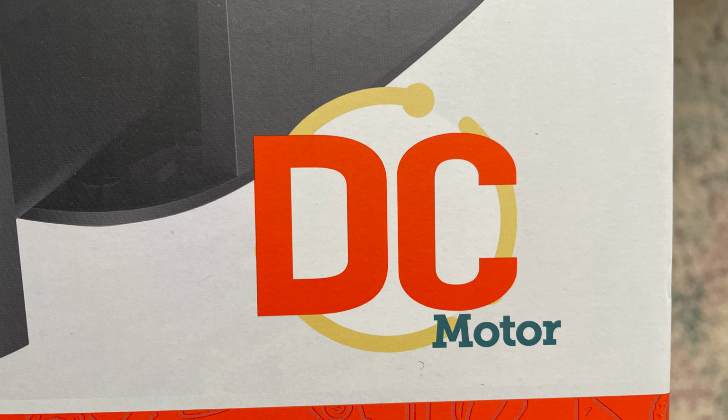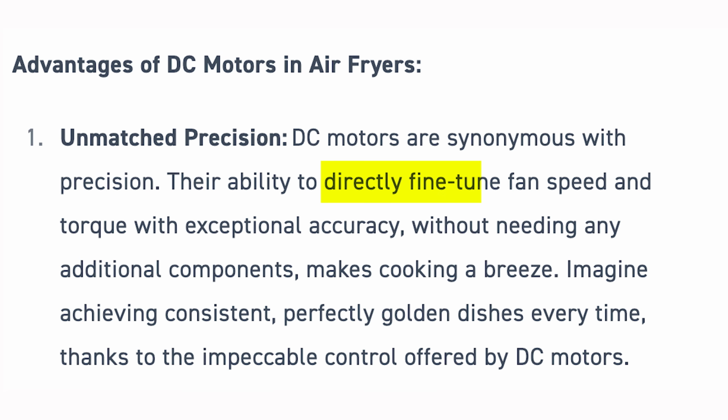Now, all this talk of the air fryer being faster hinges on the fact that the TurboBlaze has a DC motor. Normally air fryers don't have these because apparently they're a little bit more expensive. And for those of you who didn't pay attention in GCSE physics, which by the way is me, Cosori says that a DC or direct current motor is more energy efficient and allows you to, wait for it, directly fine-tune fan speed and torque with exceptional accuracy.